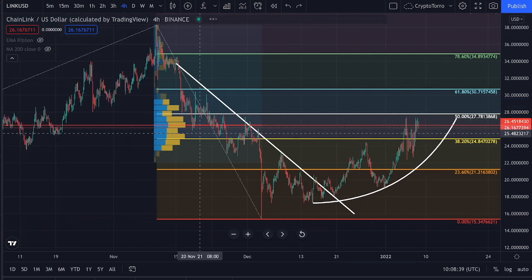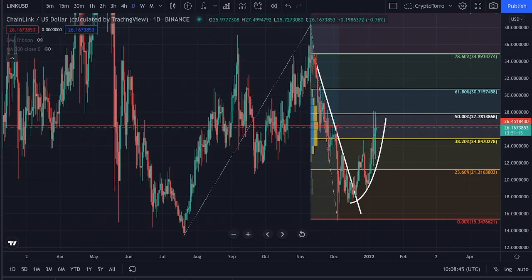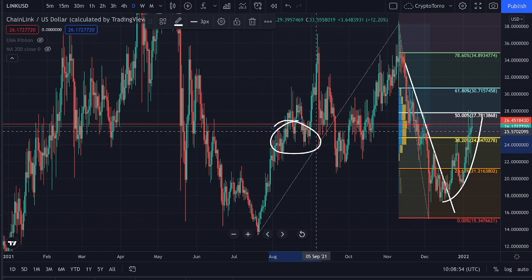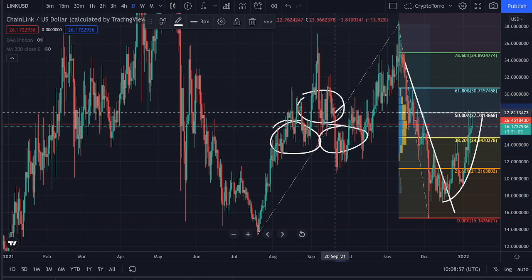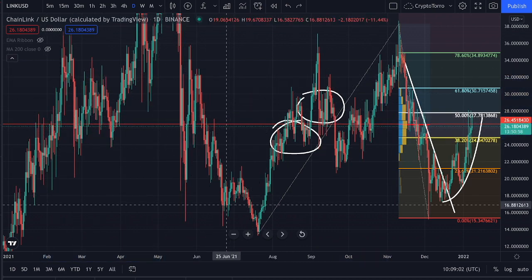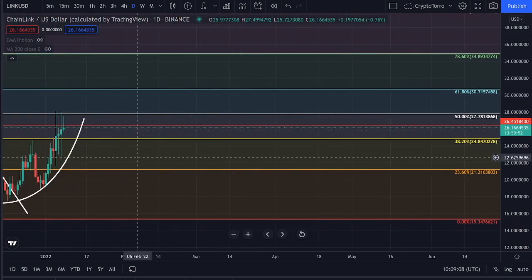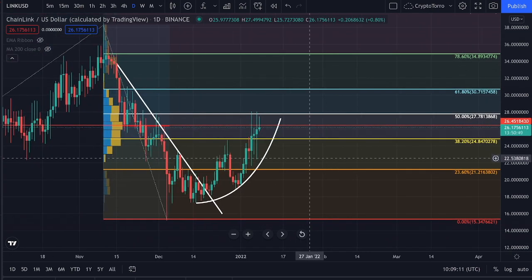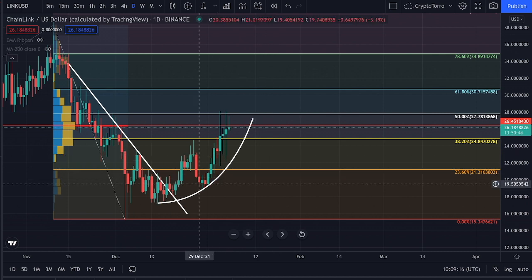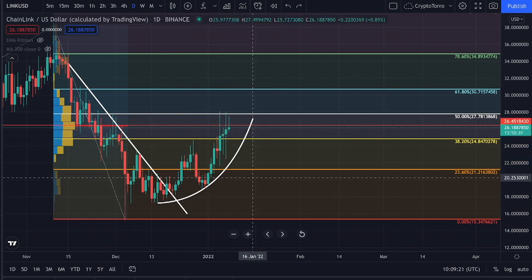Also, if we zoom out a bit further, perhaps I'm going to select the daily time frame. What you can clearly see is that this range has been a very important range. We have seen multiple touch points below, on top, below, on top, even more touch points on top. So this is a very important level that, if you ask me personally, we are not going to see a breakout above within the upcoming hours or days, because I don't think the trend right now is strong enough, and we have already seen a major increase on Chainlink, and therefore it is unlikely that we are going to break out above this range.